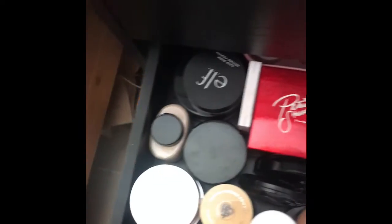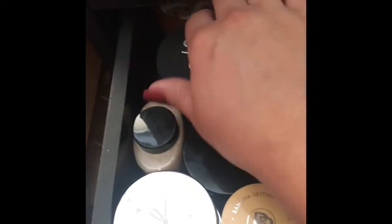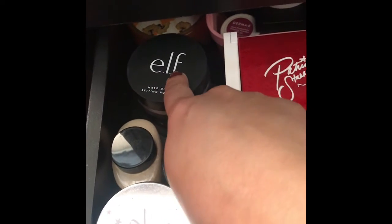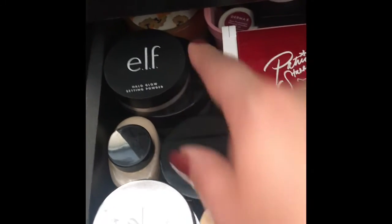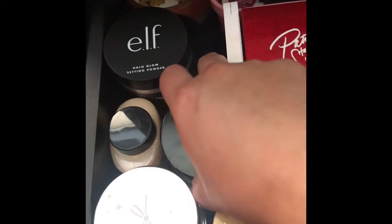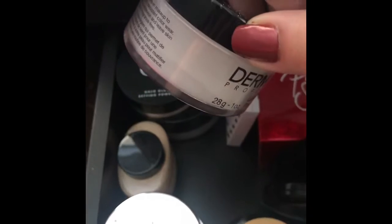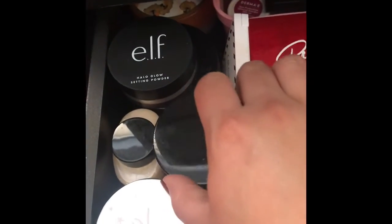Face powders and bronzers. So this is now my face powder and bronzer drawer. So let's see. For face powder, I've been really enjoying this Halo Glow setting powder from e.l.f. I actually ordered their new matte powder. I'm waiting on that. My favorite powder of them all right now is the Dermablend. Love this powder. As you can see, I use it a lot. There's only a little bit left.